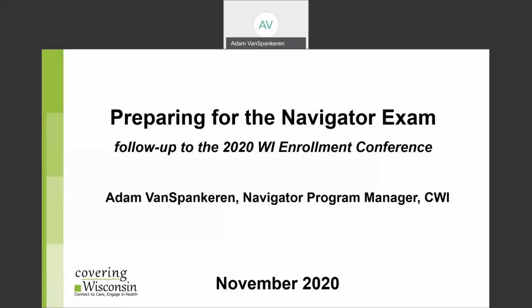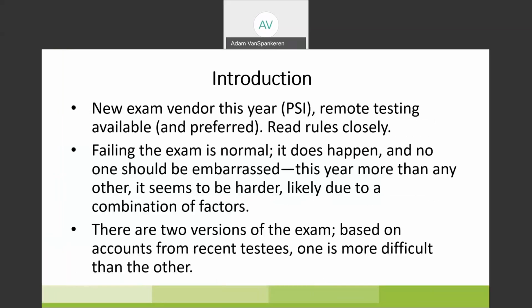All right, so preparing for the Navigator exam. A couple things are different this year. We've got a new exam vendor, which is PSI, previously Prometric. Remote testing is available, obviously because of the pandemic, so it is preferred. And they do send out a list of rules, so read those really closely. There's a lot in there about what you can wear, how clean your space has to be. I think they make you show them 4 walls, and just a lot in there to make sure that you don't have any opportunities to cheat. Basically trying to replicate the feeling of a testing center.